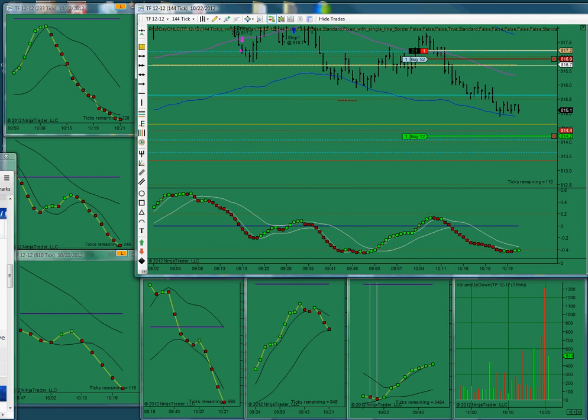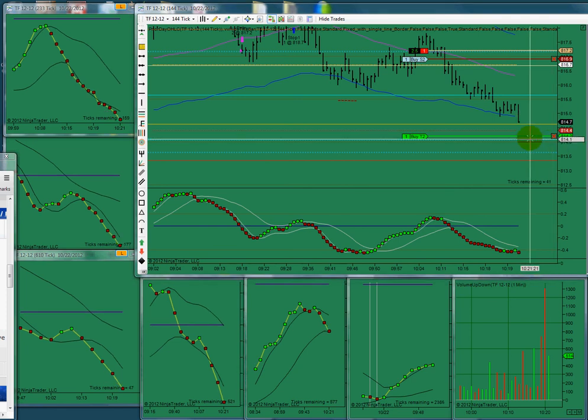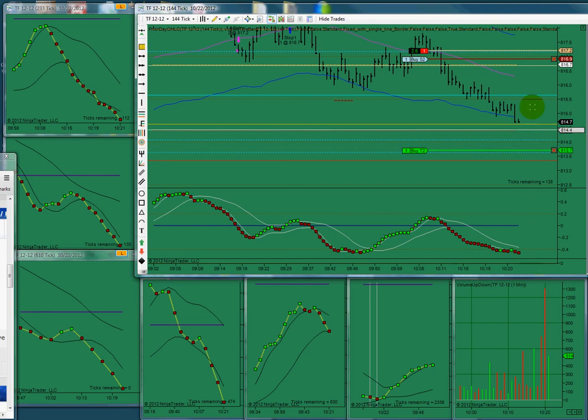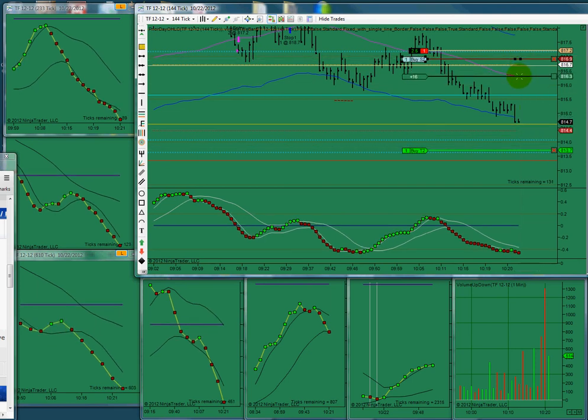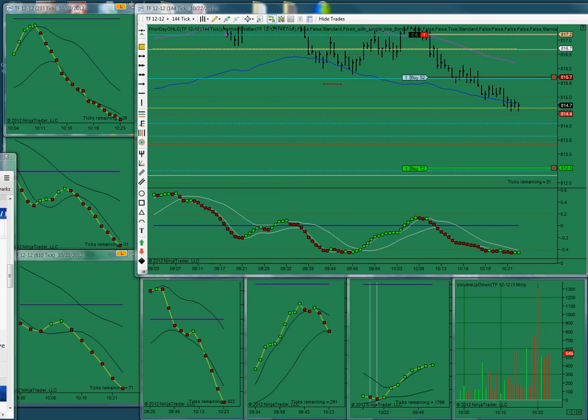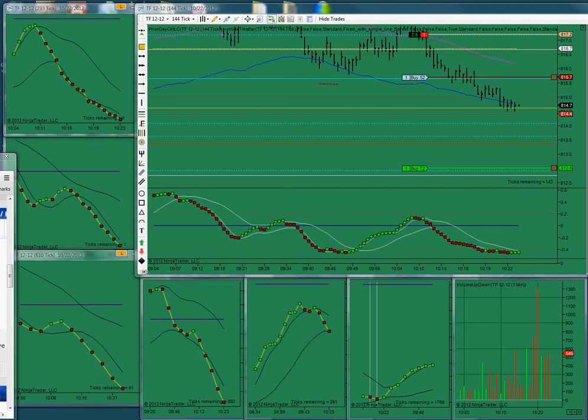Okay, we're going lower. Time to move our markers. We're still tapping all kinds of support resistance areas down here, especially back from the 21st. Well, hell, that was yesterday.